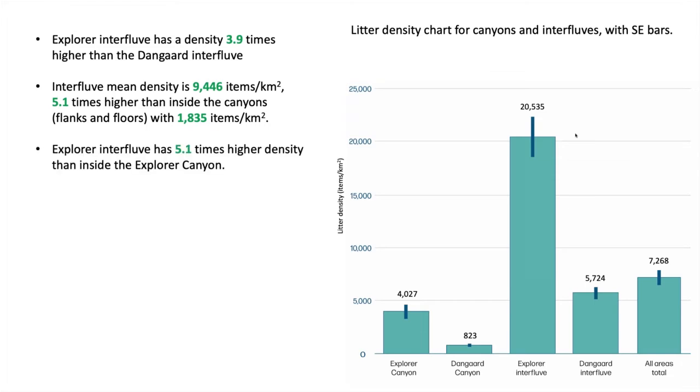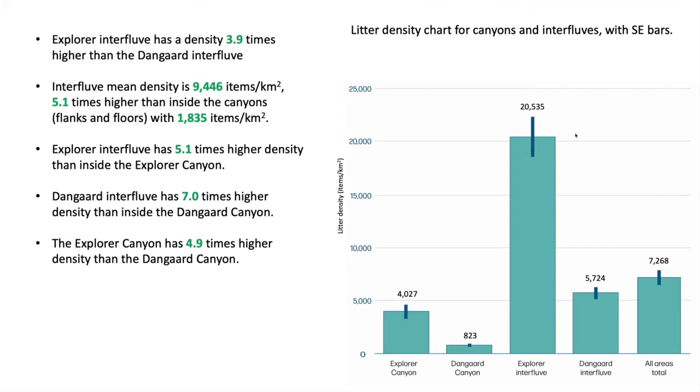And if we dig a little bit deeper into that, we see that the Explorer interfluve has 5 times higher litter density than inside the Explorer canyon. The Dangarde interfluve has over 7 times higher litter density than inside the Dangarde canyon. And the Explorer canyon has over 5 times higher litter density than inside the Dangarde canyon. So within such a small area, the differences are quite large between different morphologies.